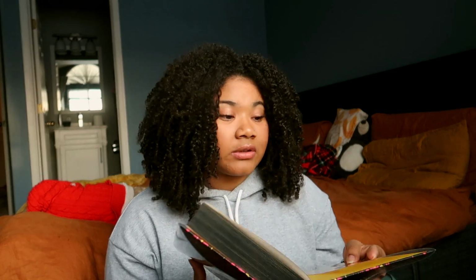And it is an Illumicrate exclusive. Yellow end pages. The question is, will I like this book or will I read this book? You know what? I don't know. So I'm gonna check out the synopsis and see if I can give you some vibes.